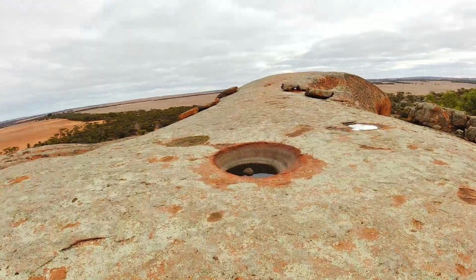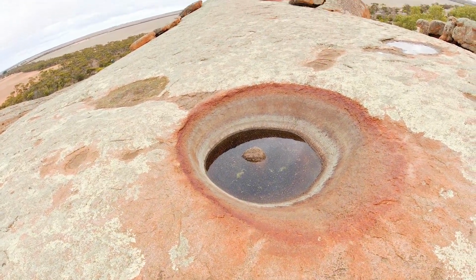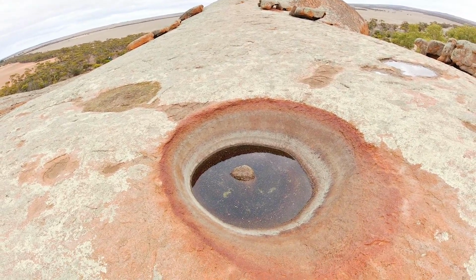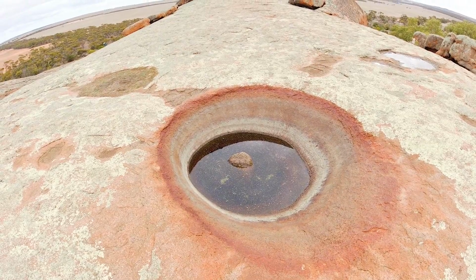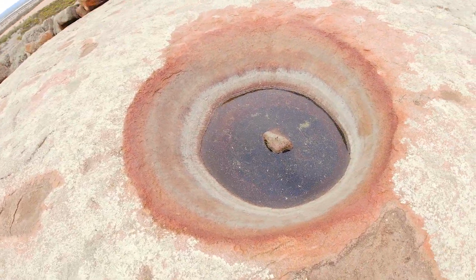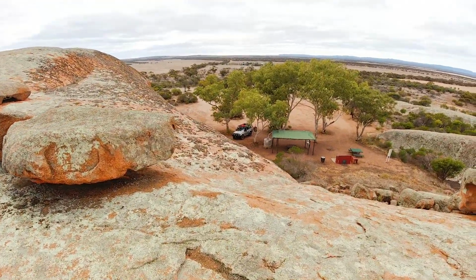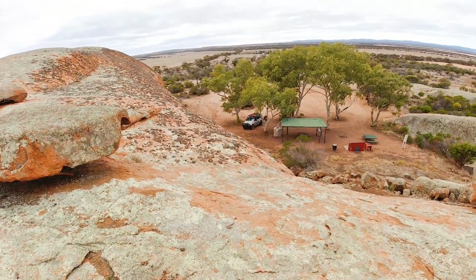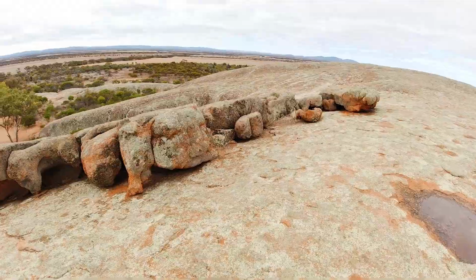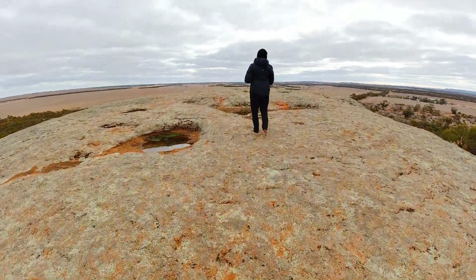And here, look at this, this is massive. And the water must have been swirling when it pours in, and that's how it got almost a perfect circular shape created over millions of years. Look at that. Babe, come check this. There's another big one.